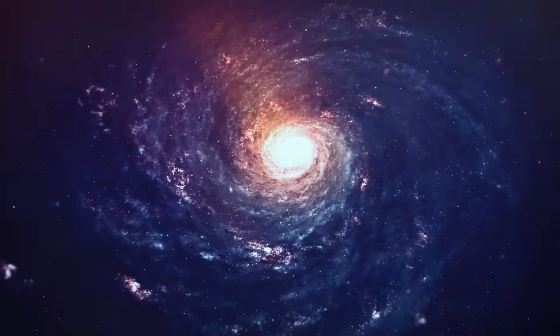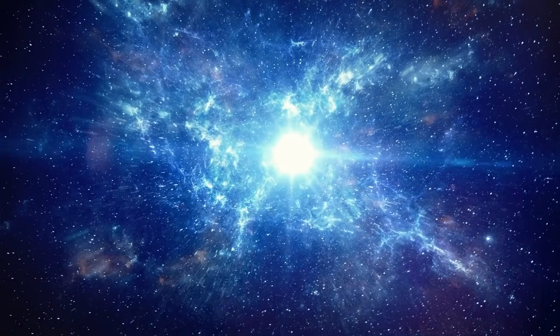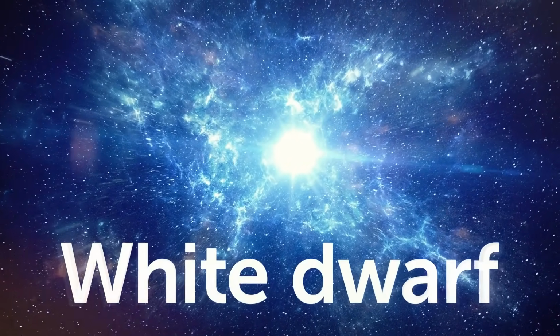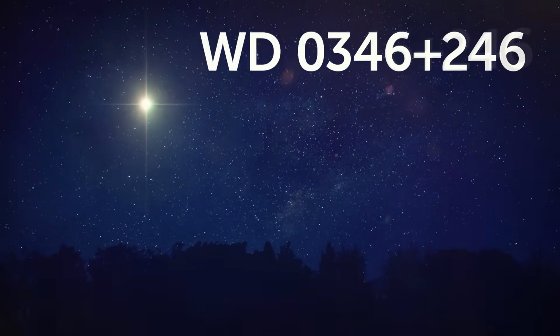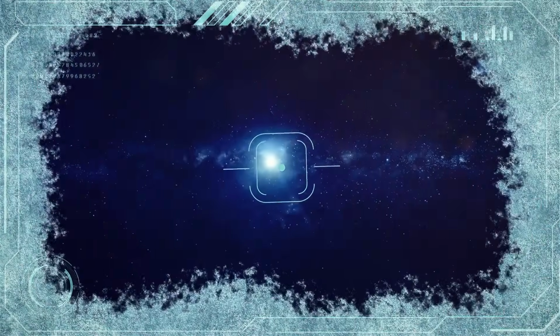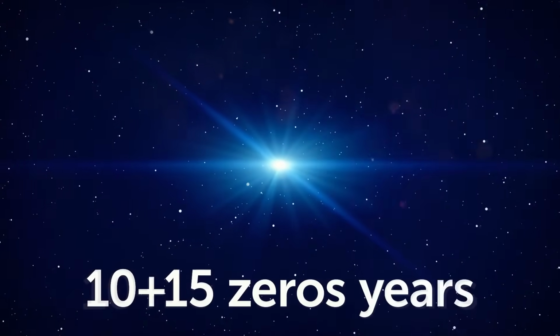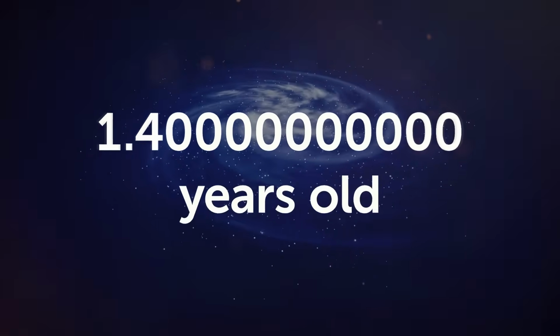Our universe is too young, and none of the stars, even those that appeared when the universe was born, have had time to become black dwarfs. One of the oldest objects in the universe is the white dwarf, with a pretty long name, WD 0346+246. It's about 11 to 12 billion years old and half as cold as our sun, and it's still cooling. It would need around 10 plus another 15 zeros years to turn into a black dwarf. For comparison, the universe is 1.4 and 10 zeros years old.